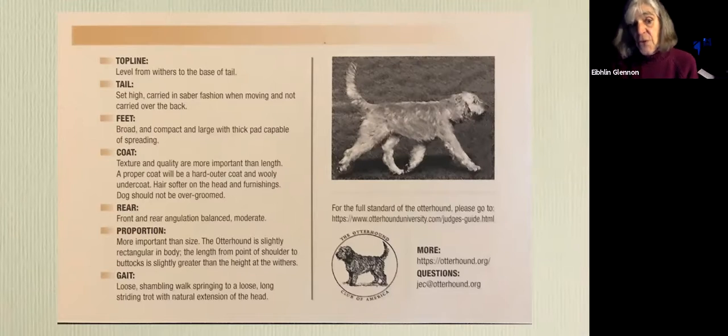Finally, we do not have any penalty that disqualifies a dog. If the tail set isn't right, that is not a disqualification. If the bite is off, that's not a disqualification. The only thing we ask people to penalize is over-grooming, frou-frouing, scissoring, styling a dog, because this is a breed that should be natural. At the bottom of these cards, we have places where you can go to ask questions, to get more information, and particularly to see the full illustrated standard. We ask you to go to otterhounduniversity.com. If there are no questions so far, Becky is going to introduce you to Otterhound University.